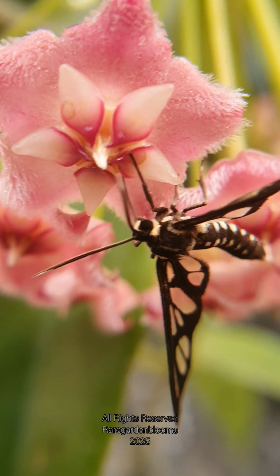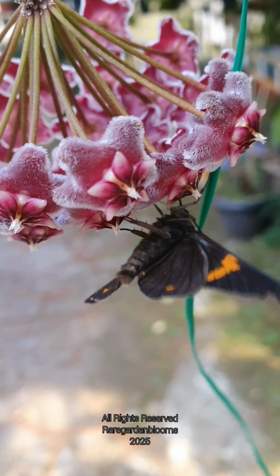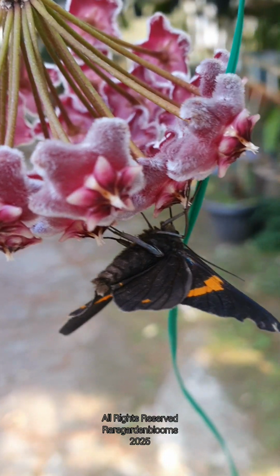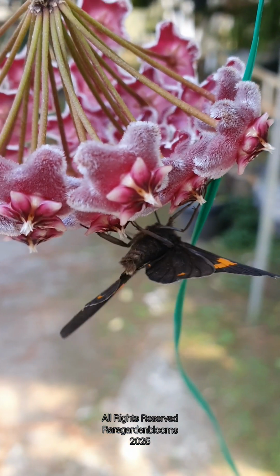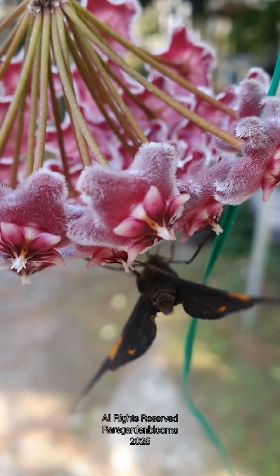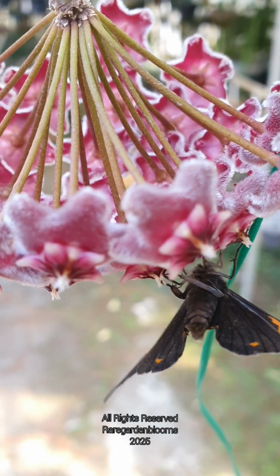This specialized structure can even influence which type of pollinator can access the nectar, adding another layer of specificity to the plant-pollinator interaction. Some pollinia structure and attachment: Hoya pollinia are not simply loose pollen grains. They are organized into compact masses.